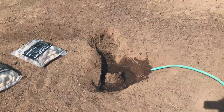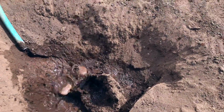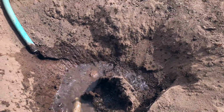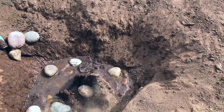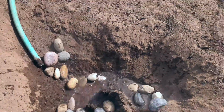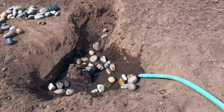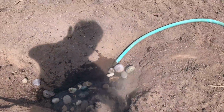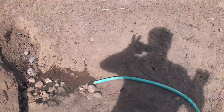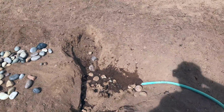First, a bit of water for a base. Gravel. Dirt to go with it. And now I'm going to put the phone down and mix this stuff up and get it going.